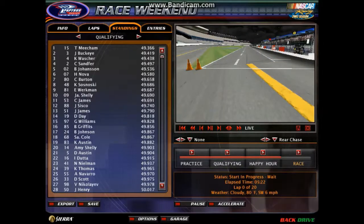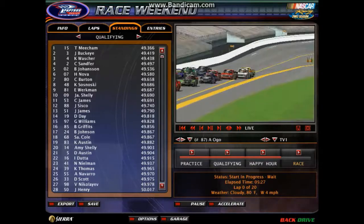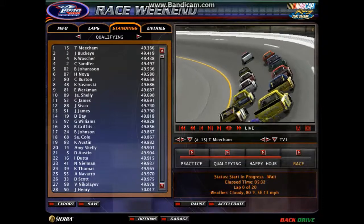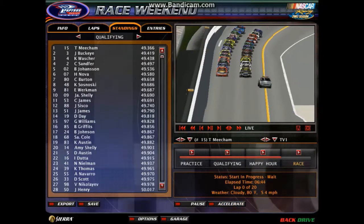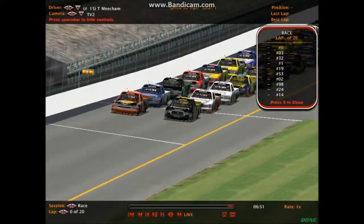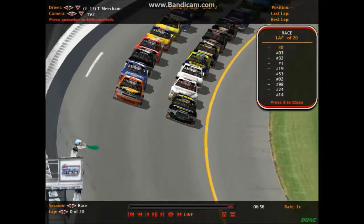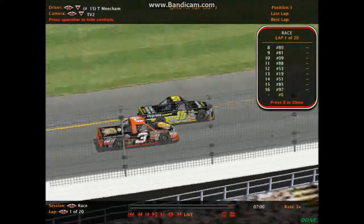All 42 cars getting off the field wonderfully. A little bit slow there, but hey. Now we'll get you to your green flag here real quick, or as quick as we can. You see the pace car pulling off. Let's see what we can get for camera angles here. This one looks like a good one. Green flag is out. We're underway now, finally, for the Reebok Truck Series.